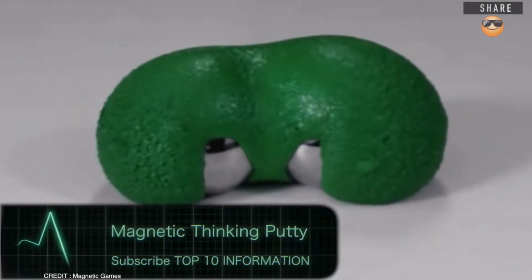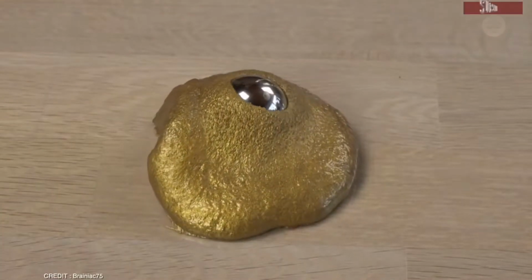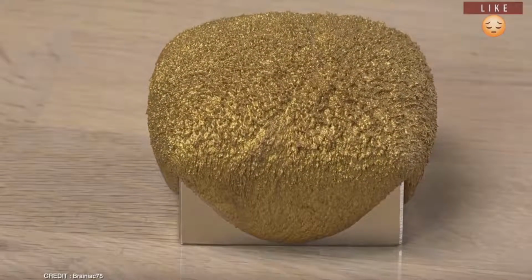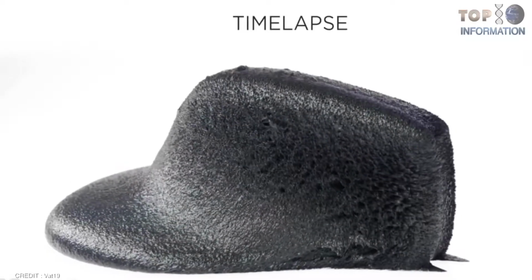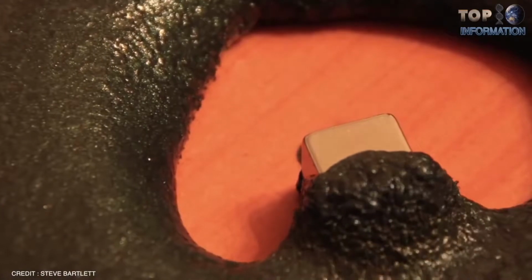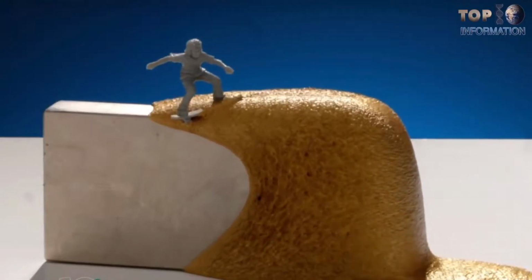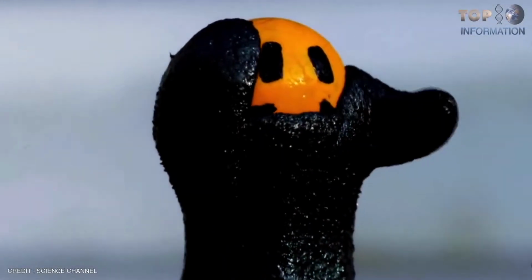Magnetic thinking putty. This stuff is pretty cool to play with. This magnetic monster is so amazing and full of fun, it can be created by simply adding ferric iron oxide powder to regular silly putty, and then the putty becomes ferromagnetic. Only strong magnets that are also ferromagnetic will be engulfed by this tiny magno monster. If you place a ferromagnet in the magnetic field, it will experience a force that pulls into a region of stronger magnetic strength.